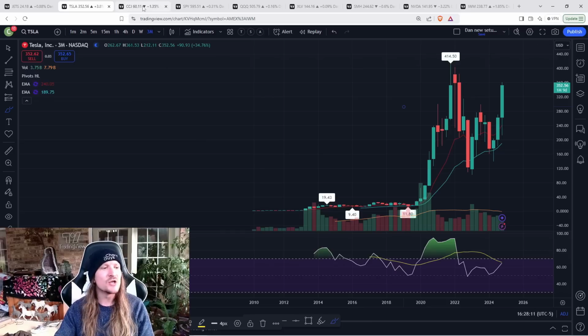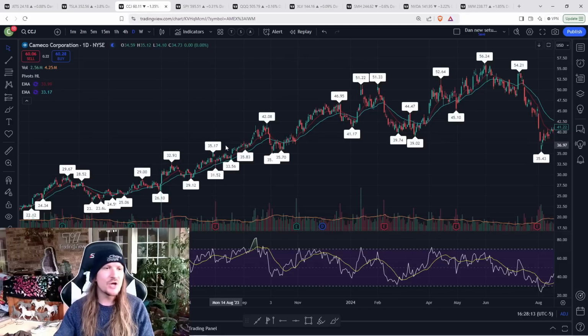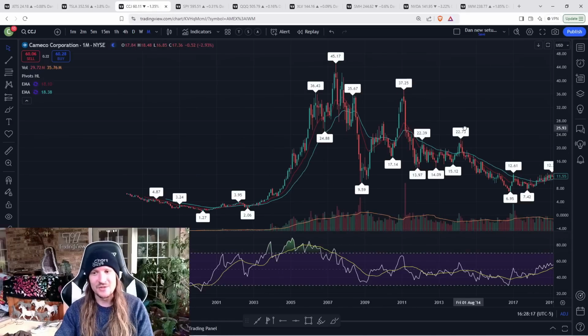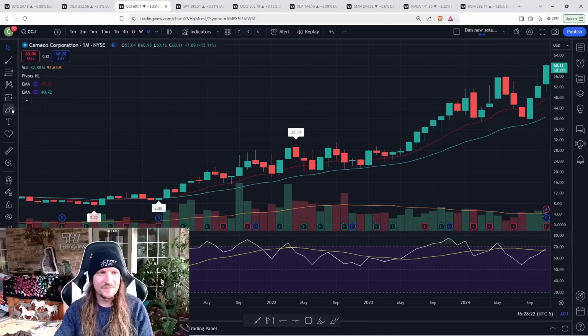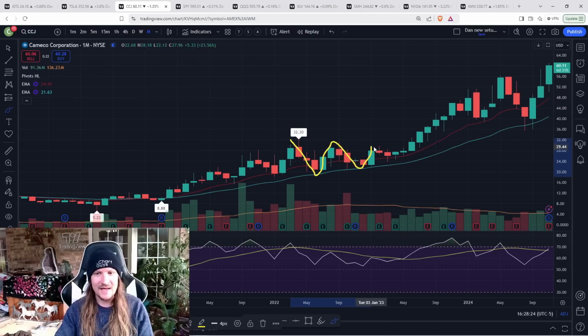And CCJ, here's a perfect example. So CCJ, uranium name, blue sky breakout. This actually was a previous one where this was in our patterns because we were watching this monthly equilibrium. This was in one of our videos. And again, we got the bull break and it just was perfection.